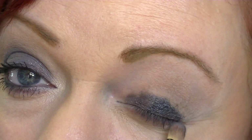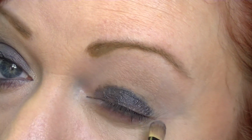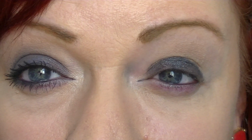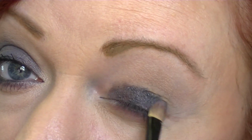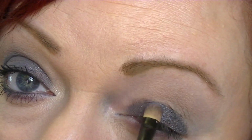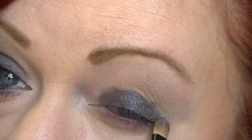I'm going to make sure it's right up against that lash line also. I'm trying to stick mainly on the lid area, just because I don't really like to do cream eyeshadow in the crease if I can help it. Especially with these pencils, once they set, they set.